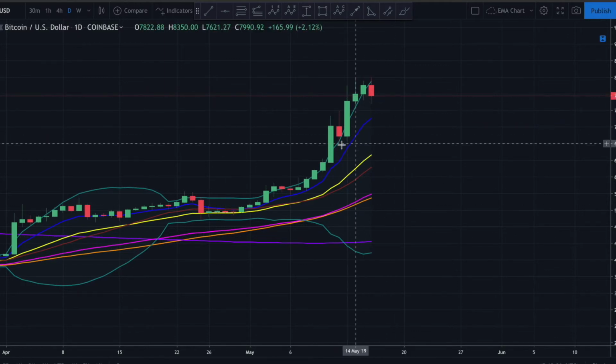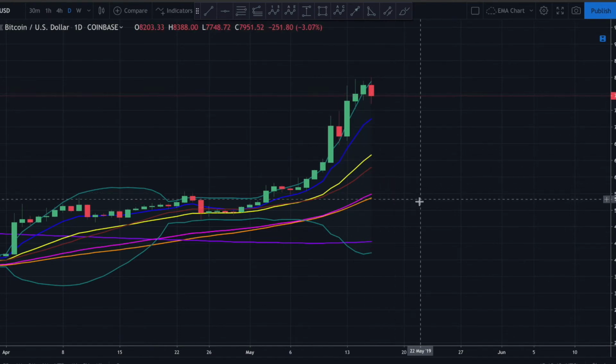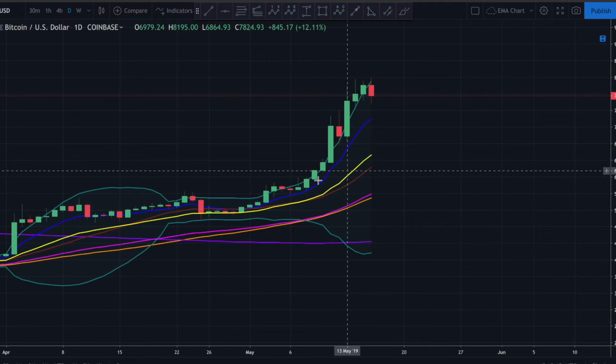But again, nothing too significant to show, guys. Right now, everything looks strong. We've got the 8-day EMA above the 21, above the 55. Just nothing but strength showing so far. And we'll have to wait and see how this ends up playing out, guys.